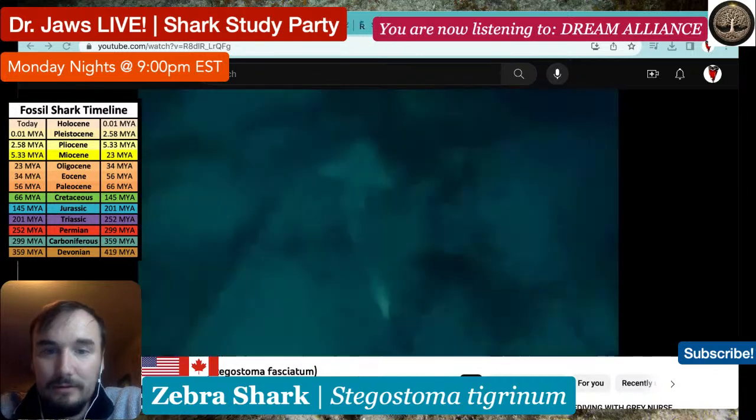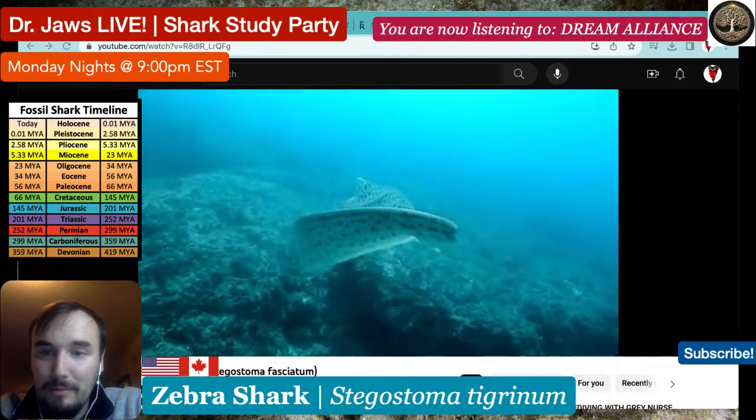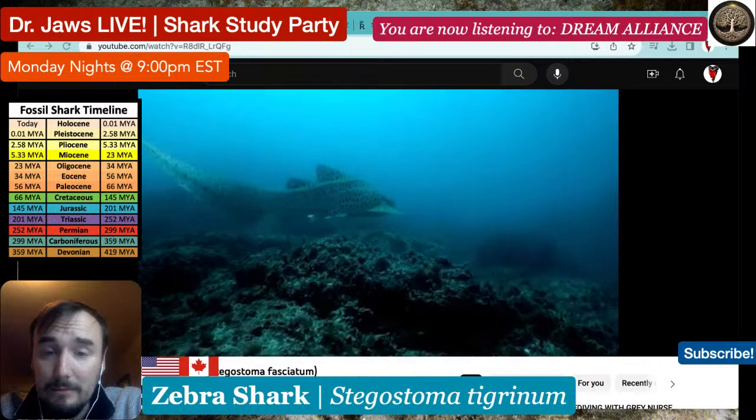I'm very curious if that's probably evolved for similar reasons, as far as maybe mimicry is something that is not exclusive to the zebra shark, especially since bamboo sharks do live in a similar environment too.